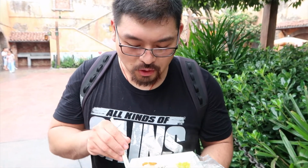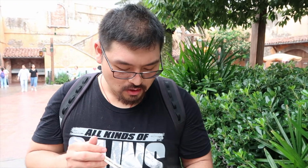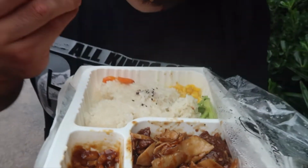So it's actually more abalone mushroom, but in a spicy, tangy sauce with peas. Somewhat like a Chinese style mapo tofu, but with just mushroom. The rice, I don't think there's anything different about the rice.